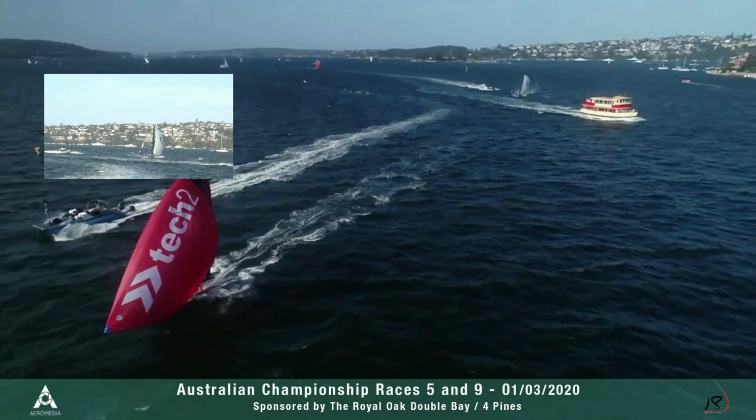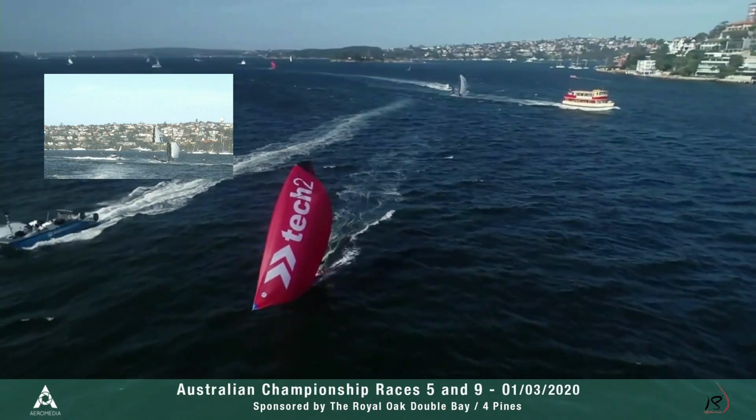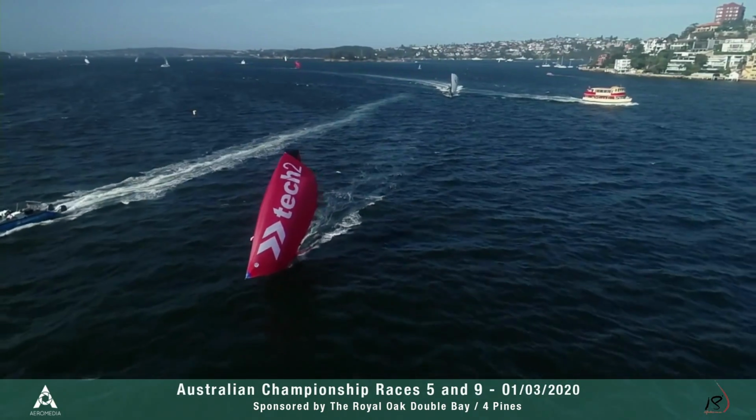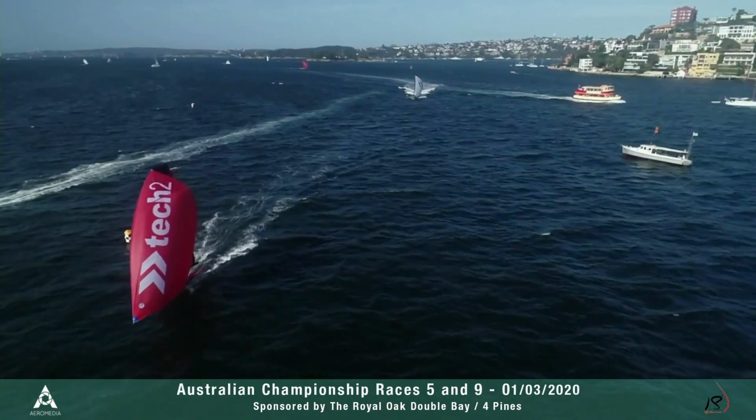Here's our leader about to cross, sorry to cut you off there, Bucko, about to cross the line. Tech 2 coming out of the far side is Smeg, who's got the lay line wrong. We'll get on to them in a second. Tech 2 crossed the line. They win the race, second race of today. Congratulations, Tech 2. Awesome performance from our overall leader of the Australian Championships.